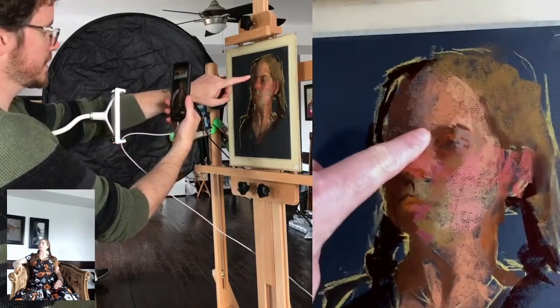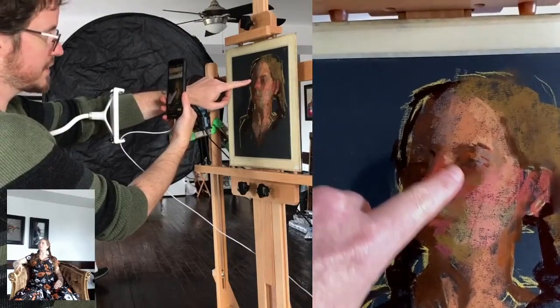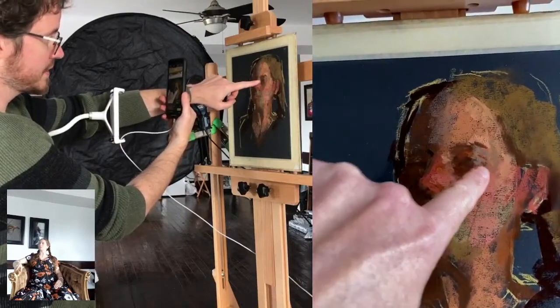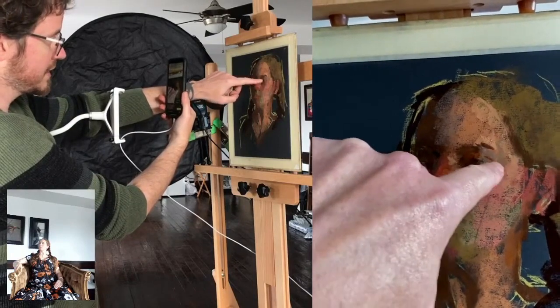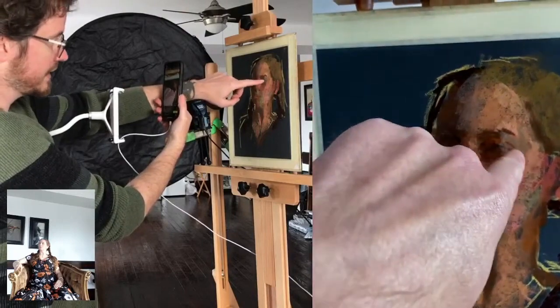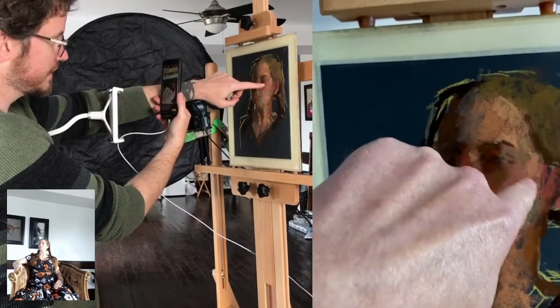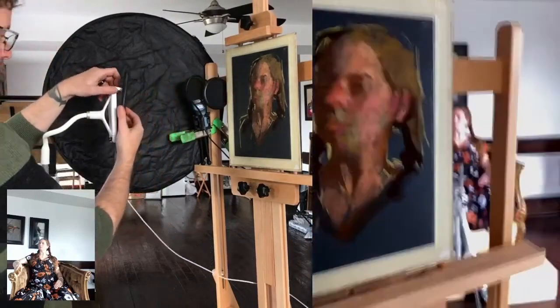You can see, especially in the shadow area here, everything's very soft. The only hard edges are where the eyelid comes out over the eye itself, where I'm delineating those little folds. Everything else is kept very soft and delicate.